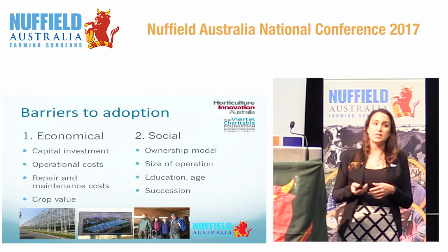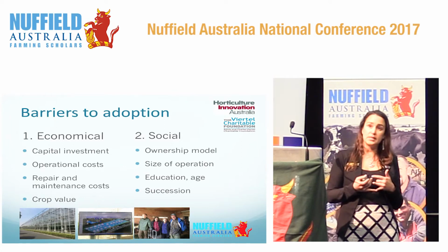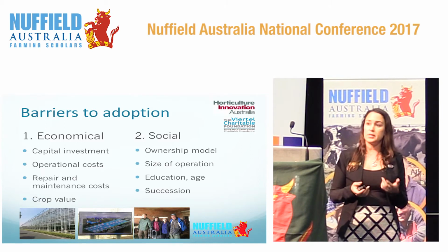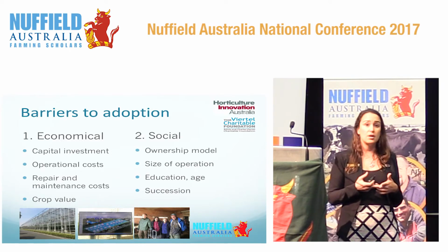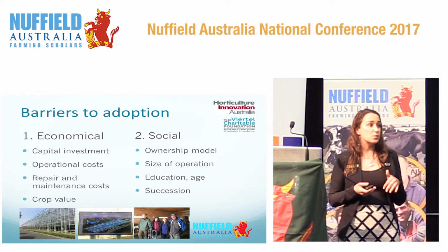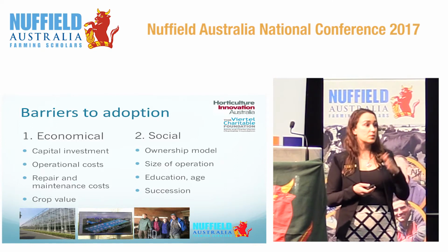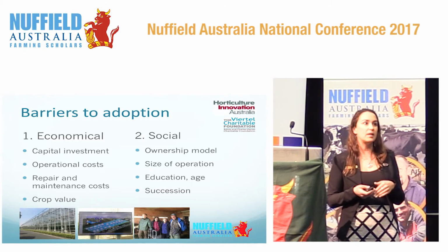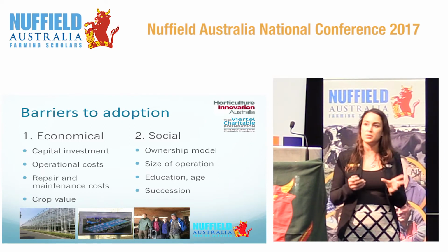One of the barriers that I wasn't expecting to come across was actually the social barriers. This was also when I was in Italy and Spain, and there were a lot of smaller, family-run operations. This was really related to the ownership models, the size of the operation, the level of education and the age of management, and at what stage of succession that operation was in. So I met a lot of families where the son or daughter that was next in line was just waiting respectfully on the sideline, waiting for dad to give them the go-ahead. They had all these great ideas they wanted to try, but they weren't going to try them until it was their turn to take over.